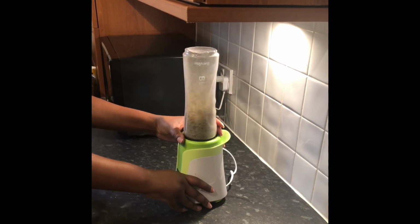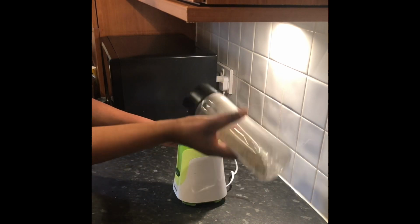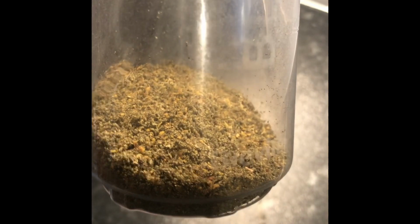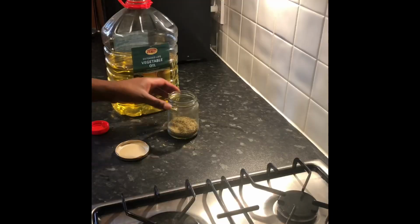If all you've got is fenugreek powder, you can use that as well. I will just mention that when I'm making oils, I do prefer to use the seeds and blend them into a powder myself, because I find that the oil is more potent that way. But if all you can find is fenugreek powder, just use that. Don't be put off. It'll still work. And here's my powder. You can see it's not that fine, but it'll work.